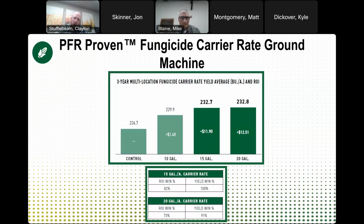Now, would I recommend 20 gallon per acre in corn versus 15? Your efficiency and logistics become much tougher and much slower to carry that much product and then tend that much product to get your job done. I'm going to recommend 15 gallon per acre if I could spray in the morning and get it done.